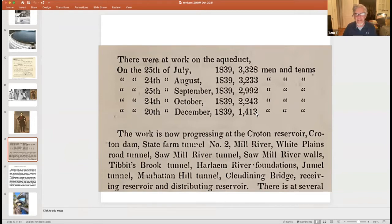The bottom part of this report in 1839 talks about some of the major components that were under construction at the time, including the Croton Dam, the State Farm Tunnel, which was a tunnel in Ossining, the Mill River Embankment, tunnel through White Plains, the Sawmill River Tunnel, embankments for the Sawmill River in Yonkers, and the Tibbetts Brook Tunnel, all of which were under construction at the time, as well as foundations for the Harlem River Bridge, the Jumel Tunnel, which was a rock-tunneled section in High Bridge in Manhattan, the Manhattan Hill Tunnel, Clendening Overpass Bridge, the receiving and distributing reservoirs, all major components of the aqueduct at the time.